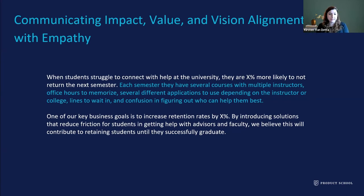And you could have some more data in there. And you might even be far enough along where you can say, we believe that the solution is an app, whatever that might be, because that aligns with your business vision because you're an app company, let's say. So this is how you bring it all together.